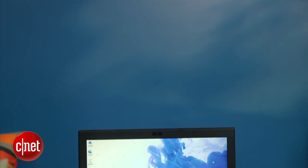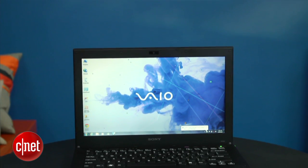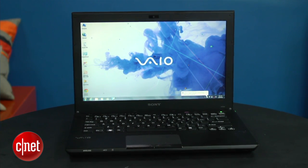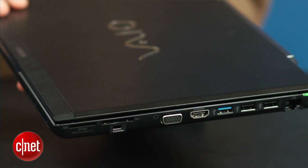It does have built-in AMD graphics that are actually pretty good for gaming, though this isn't really a gaming laptop. And the size is an in-betweener. It's a 13-inch that has an optical drive. It's lighter than a MacBook Pro, about 3.5 pounds, but it's not as thin or as light as an Ultrabook.